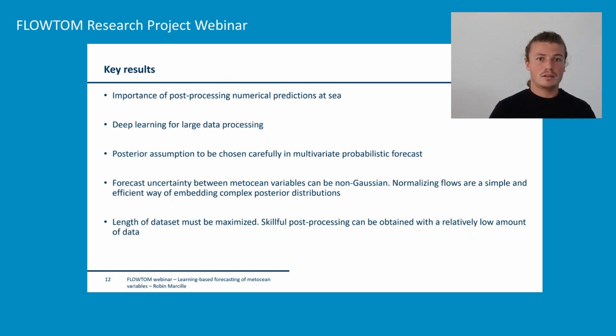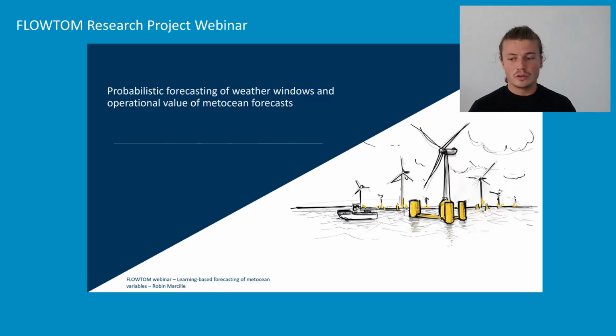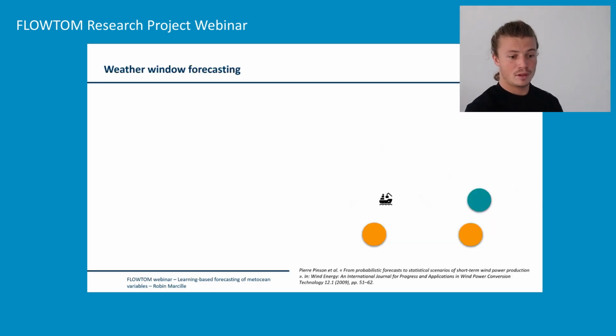Now we need to bear in mind that the length of the dataset is a real limitation of these studies, and it should be maximized. However, we can still have a skillful post-processing with a relatively low amount of data. So now that we have a skillful probabilistic multivariate method, we need to go to the prediction of weather windows to be able to apply that for operational decision making.